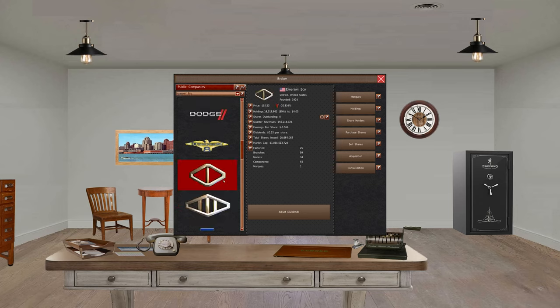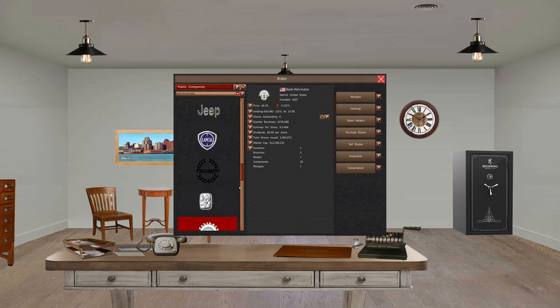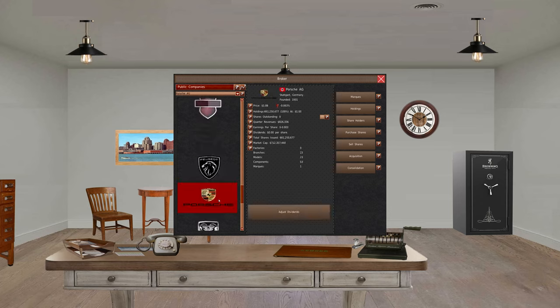Emerson Eco is down 20.834% with the closing price of $52.53. Jeep has risen 5.565% for a closing price of $4. Nash Cavinator has decreased by 1.151% for a closing price of $6.76. 901 has risen 10.923% with a closing price of $28.54. Porsche has decreased 0.063% with a closing price of $1.08.